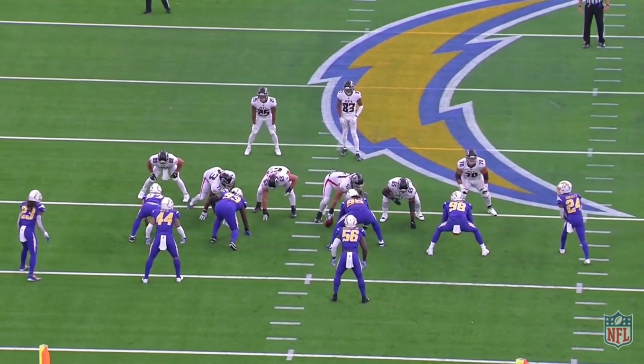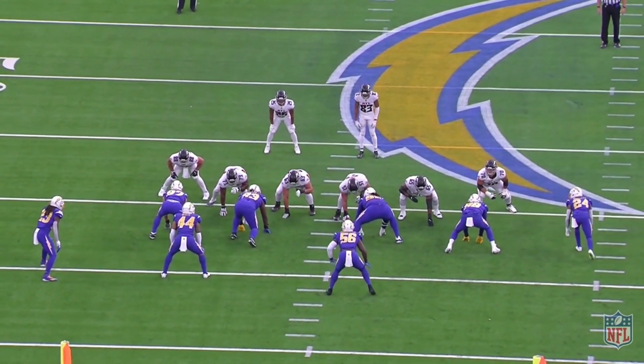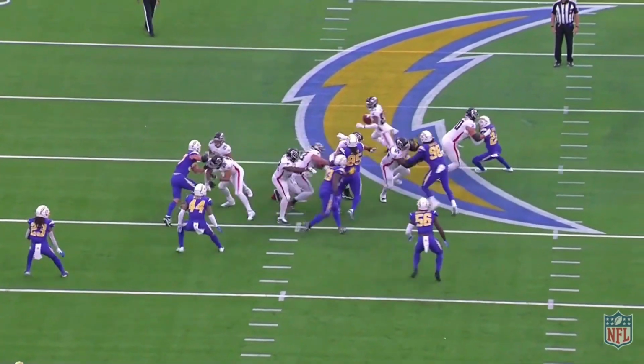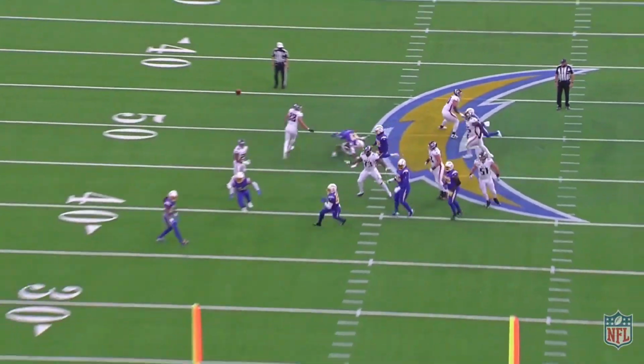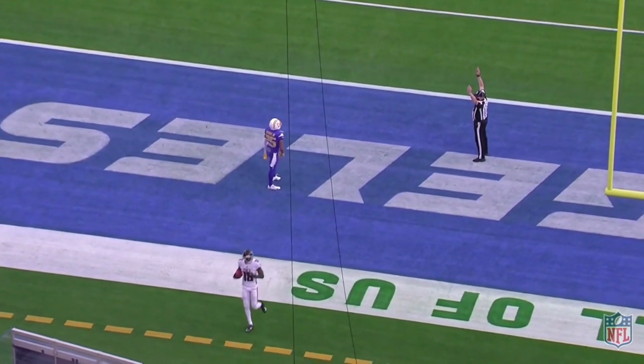And may I add, what a pass from a wide receiver. That is like Mohamed Sanu sort of passing level from a wide receiver. I don't know what it is with Falcons wide receiver 2s and passing, but that was a great wildcat formation, great route from Ridley, and another great touchdown for him.